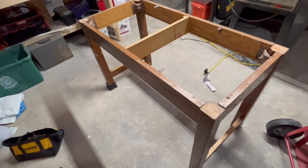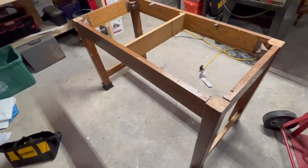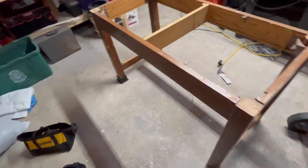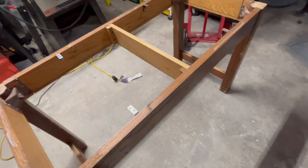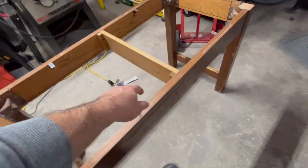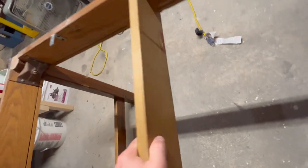So these tables were used primarily in science labs. If you Google science lab table, this exact piece of furniture will come up. These are made out of a heavy-duty, I believe, oak, at least on the exterior. This is probably some other kind of wood.